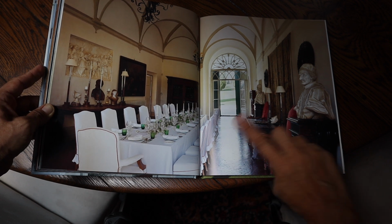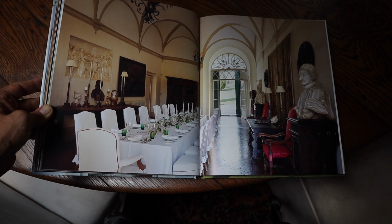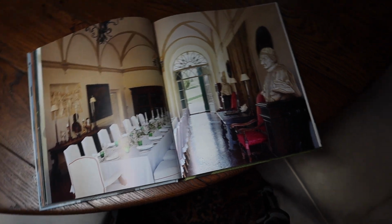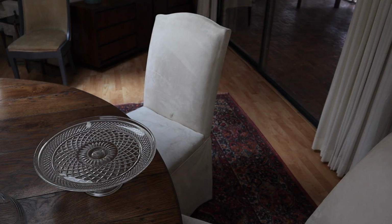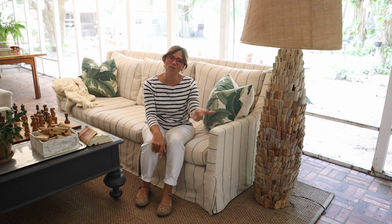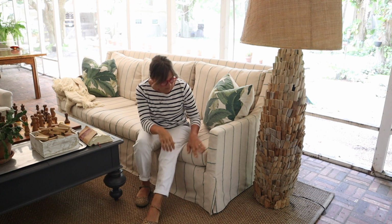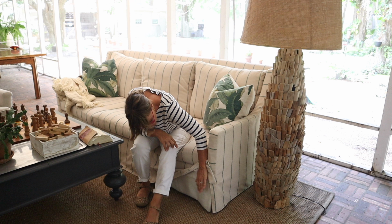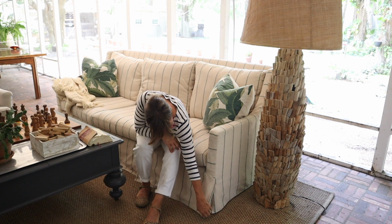So anyway, I'm sort of looking for some chairs. The ones I have at my dining room are in fact this same style, but they don't have the nice legs. The legs under these are just ugly. Oh, here's another slipcovered piece. This sofa on my patio is also a slipcover. Well, there's the actual upholstered one. Anyway, there are a couple other things.